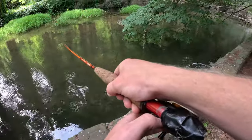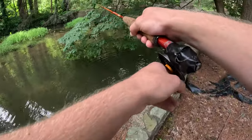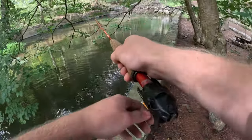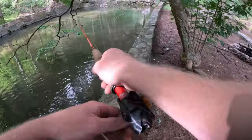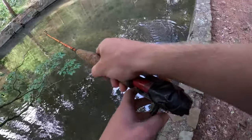This is so cool. He's making some crazy runs. Gotta keep him pinned and keep him out of this tree. Don't fight him too hard. Cause man, I wish I had my net too. It's another thing. Just gotta be careful with these trees. Keep the line nice and tight. Yeah, this is a wild bow.